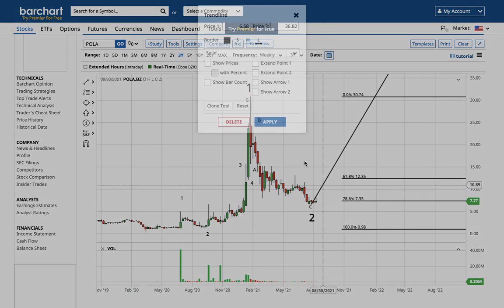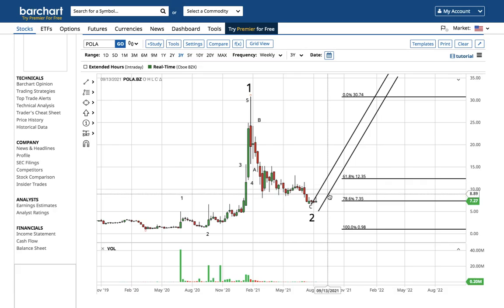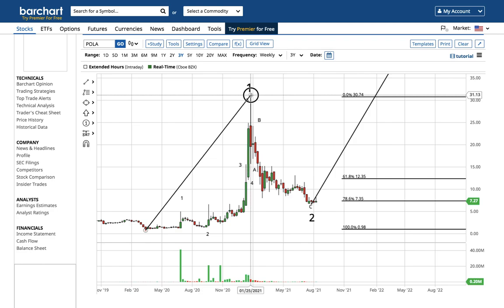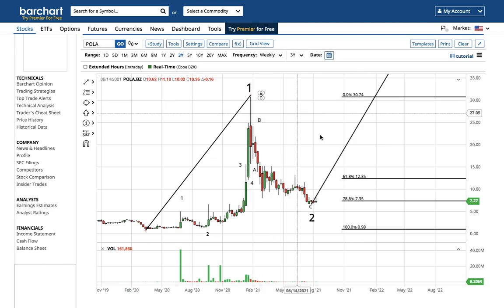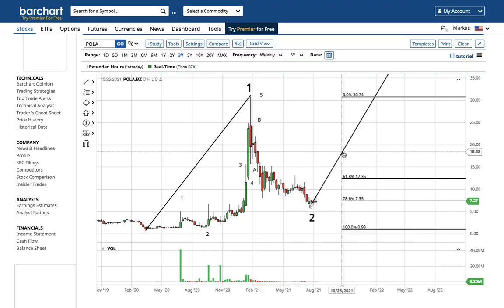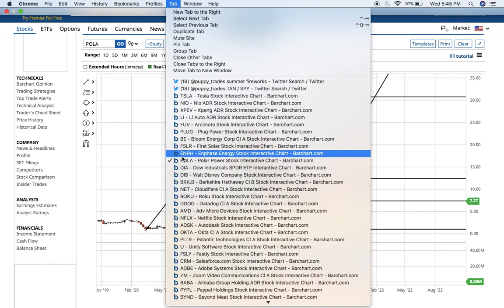If the length of wave 1 placed at the wave 2 low is a minimum wave 3 target, there's potentially more upside for Polar Power that will take it into the 30s when we talk about Tesla and NIO and XPeng and Li Auto going on these huge runs. Polar Power almost certainly will be moving with them.